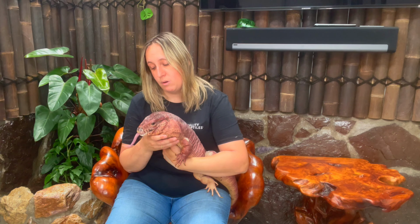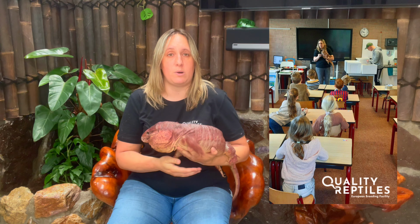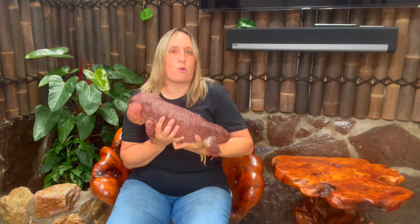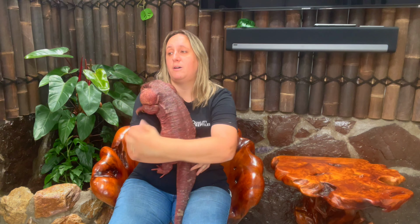Next to that, he is also extremely friendly, so I often take him to schools where children want to cuddle with him. He is very energetic, that's the only problem, so he always wants to move. But often when I go to a school, he is transported in a box, and then he's much more relaxed because he's a little bit colder than normal. Now I just took him out of his enclosure when he was under his basking spot, so he's much more energetic at this moment.